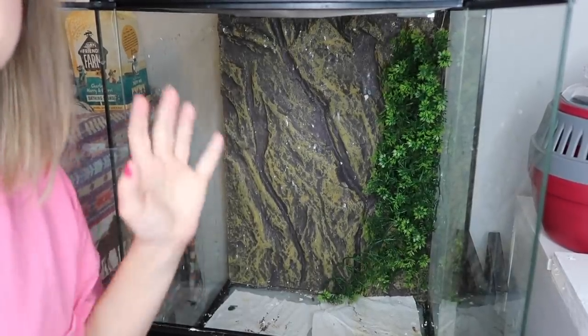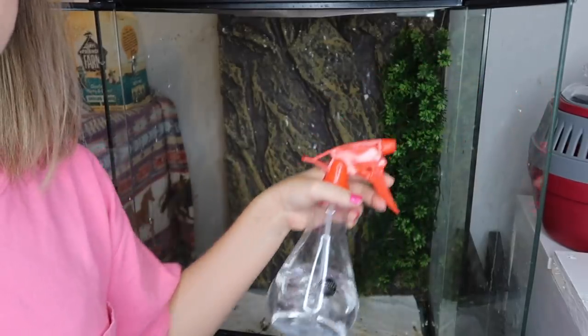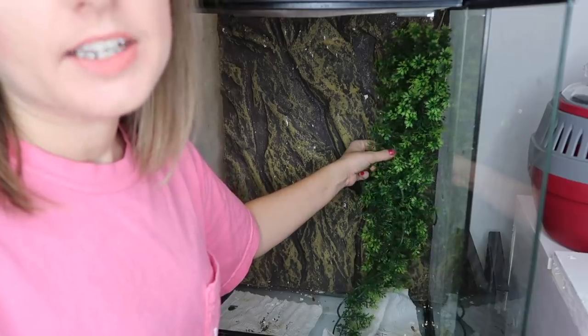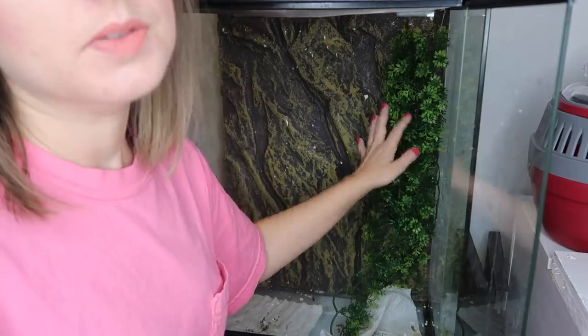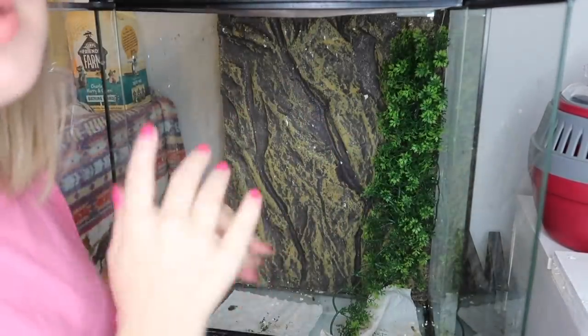Okay, now it's time to do the deep clean in here. We're just gonna spray it down really good with dechlorinated water and then we are gonna wipe it out really, really good. This vine actually looks really good. I don't think that he hangs out much near it in the back, so I'm not gonna rinse this one off, but all the other ones I did. I am gonna wipe down the back and the walls and the bottom really, really good though.